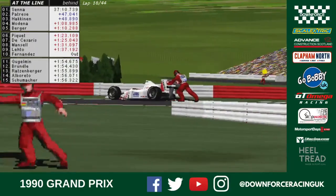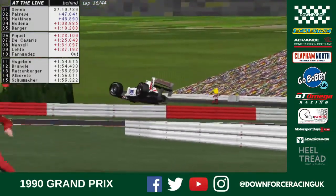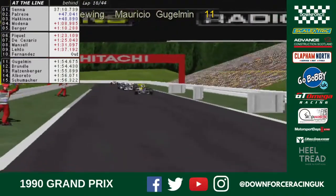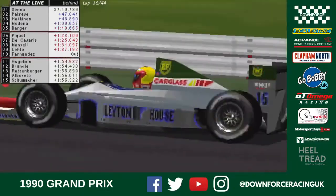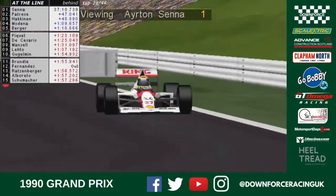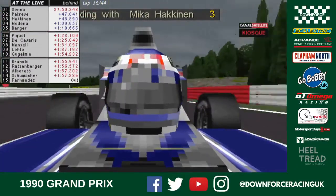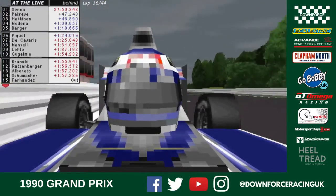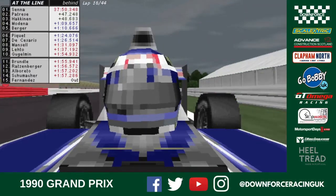And I can tell you that Gugelmin has just made the move on Martin Brundle's Minardi. So Gugelmin will take 10th position away from Fernandez, not the Minardi of Martin Brundle. There is Gugelmin, currently in 11th position, but you look back and you see the likes of Brundle, Ratzenberger, Alboreto, Schumacher. And they're all having a terrific scrabble in front of Ayrton Senna, who is the race leader and surely is going to be coming into the pits on this lap. He's 47 seconds clear of Riccardo Patrese's Williams, with Häkkinen bearing down on him in the Brabham.